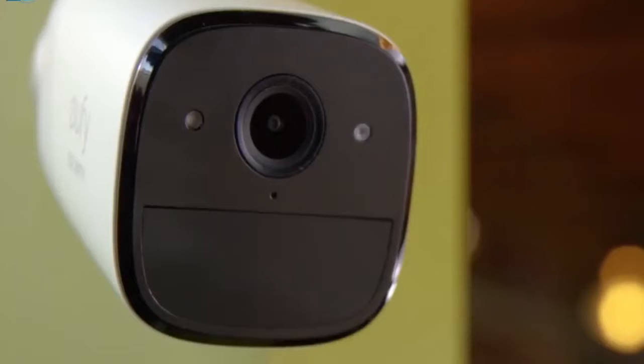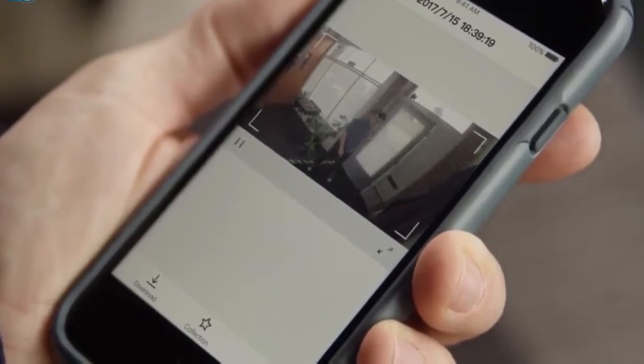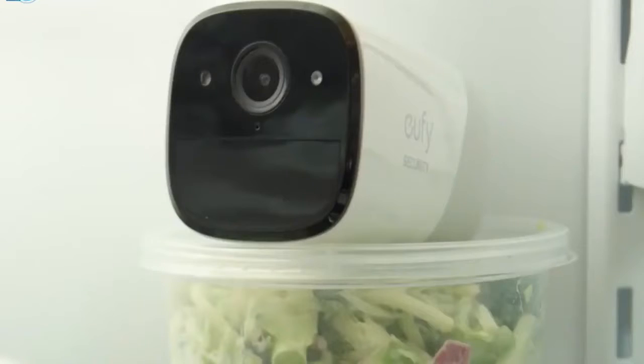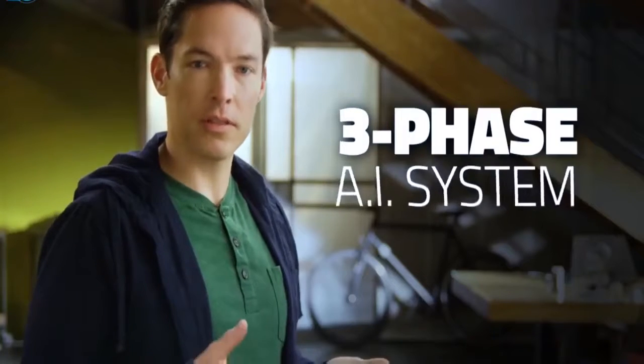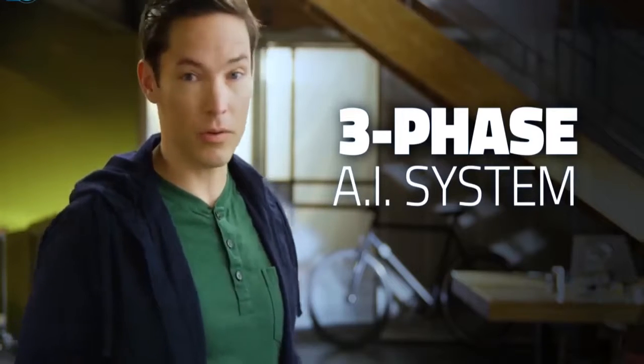Motion triggered and Wi-Fi connected, eufyCam sends you a notification when someone's at the door or someone's on the sofa. Even when someone is raiding the fridge, the artificial intelligence uses a three-phase system to ensure you see what you want to see and ignore what you don't.